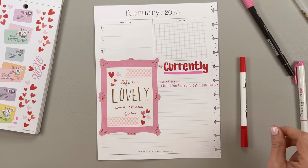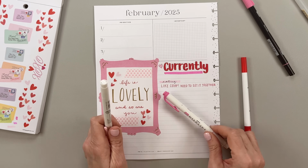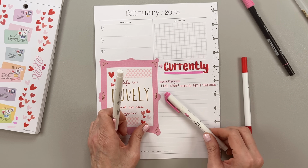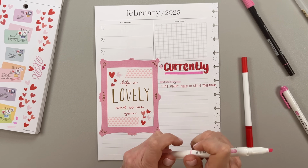I wonder if I should continue with this pen for all of them, because I was going to alternate, but now I'm thinking that might not be a good idea. Yeah, I'm just going to do all the light pink, and then we'll add some of this in other places.